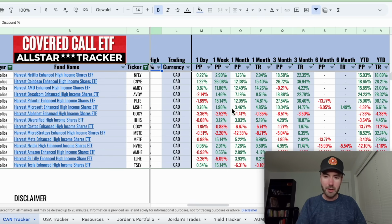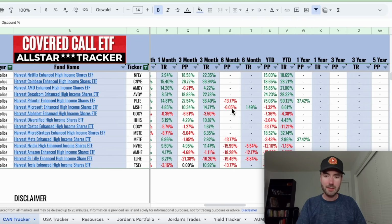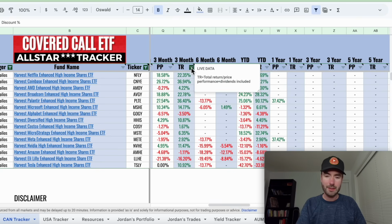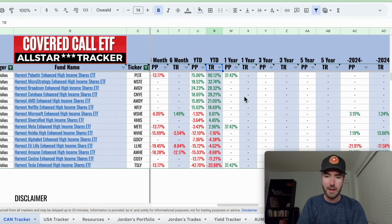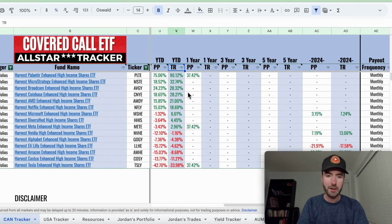Okay, so moving on to performance, let's head over to the 3-month total return, and we'll filter it that way. Again, no surprise, right in the middle. The 3-month price performance, if you don't include dividends, is up 4.29%. If you include those distributions over the last 3 months, it's up 10.87%.